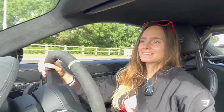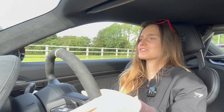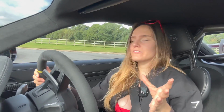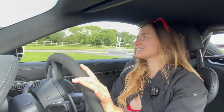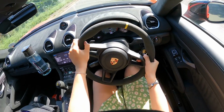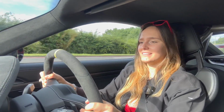The thing is, we all know the GT3 engine is there for performance and it's an incredible engine. Don't get me wrong, the GT4 engine is amazing, but this just makes it seem tame. The noise, the power delivery, the way the gearbox drops down in PDK Sport so aggressively, it is just literally amazing. Right, listen to this drop back.